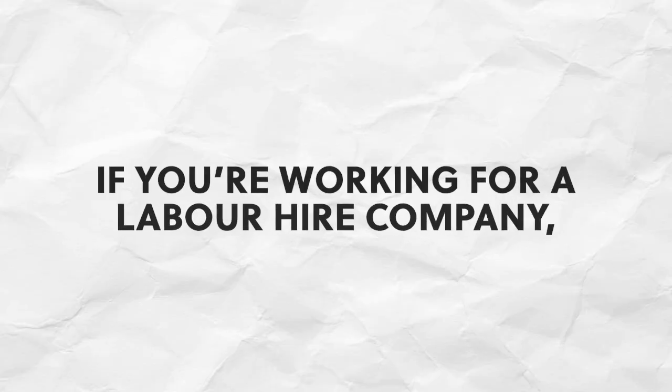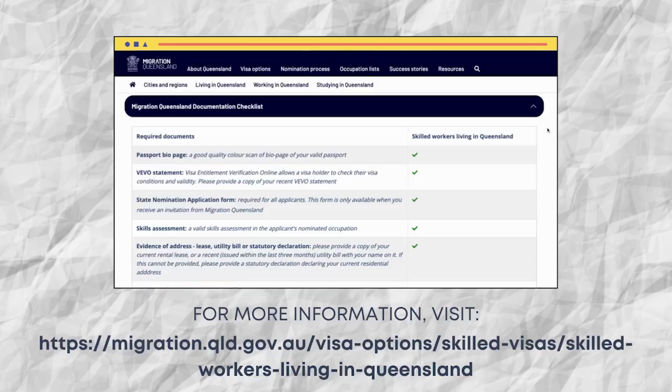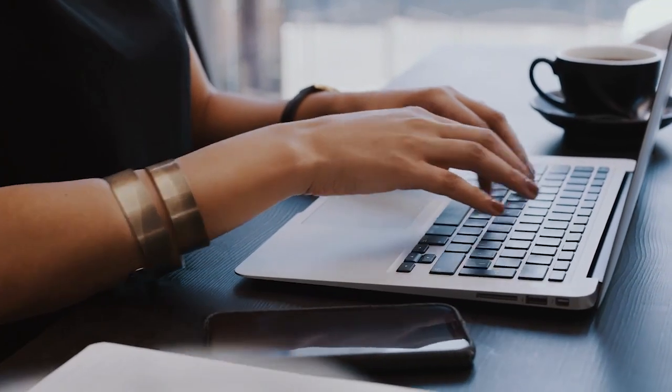And also, if you're working for a labour hire company, this can be accepted, but it must be a Queensland labour hire company. They've also put together a pretty neat documentation checklist, so you can check that out. There's also settlement funds required for applicants. That documentation is also online.